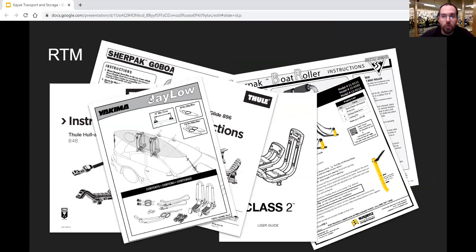Even though we gave a quick overview and Andrew was very detailed about strapping, you got to read the manual because some of them have very specific ways of strapping them down than others do.